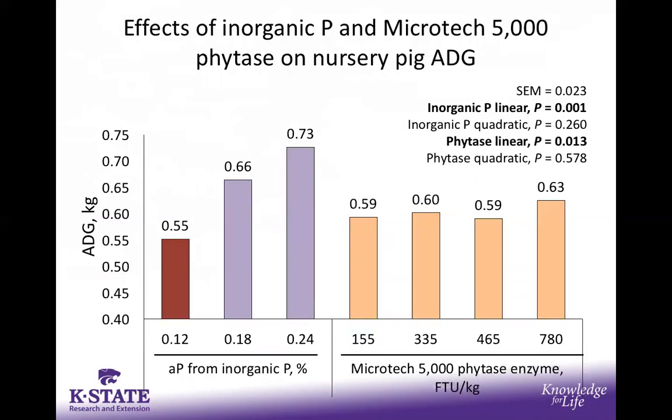As we transition into results, first I'd like to set up the slides. Along the horizontal axis, we have it broken down into the control treatment with available phosphorus from inorganic phosphorus, and in the yellow bars is the Microtech 5000 phytase diets. Along the vertical axis will be the response variable, in this case average daily gain in kilograms.